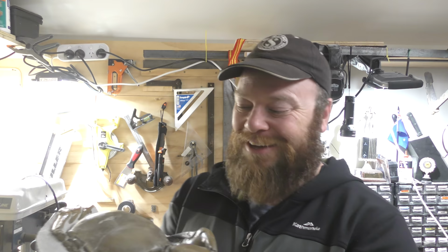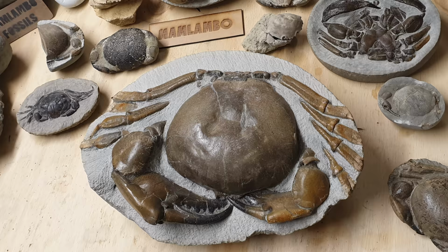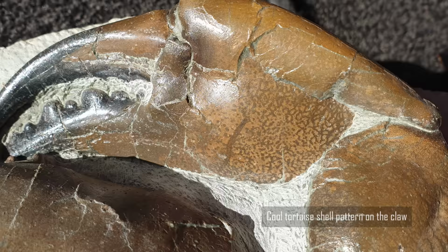Thanks for everyone's patience. I found that crab almost 2 years ago, and I wanted to take my time and be sure I'm ready to prep it. So this is my 10th or 11th crab I've prepped, and I feel that I was ready to prep it. I didn't want it to be my third or fourth crab and I made a mess of it. So thanks for everyone's patience. I know it took a long time.